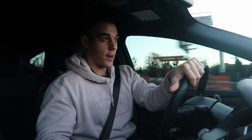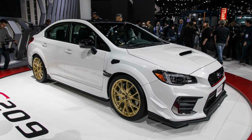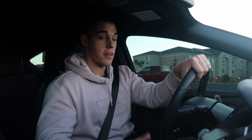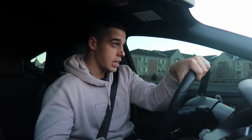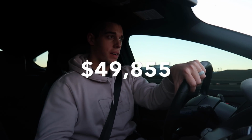Now, probably my favorite car that they announced was the Subaru STI S209. This car is rumored to be limited at 200 units for the US, so it's going to be a very, very limited production car, and I'm really curious to see what the price tag is going to be. They did release the Subaru STI RA, which was another very limited car, and I believe that had a price tag of $55,000. So I'm assuming this one's either going to be a little bit more expensive or right on par with that. But this car is awesome.